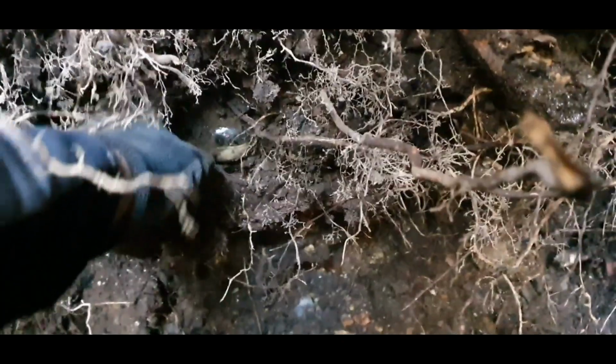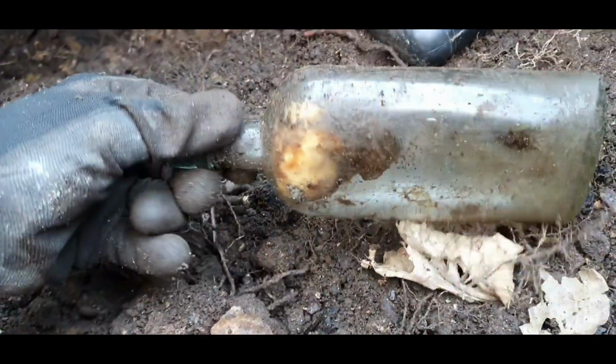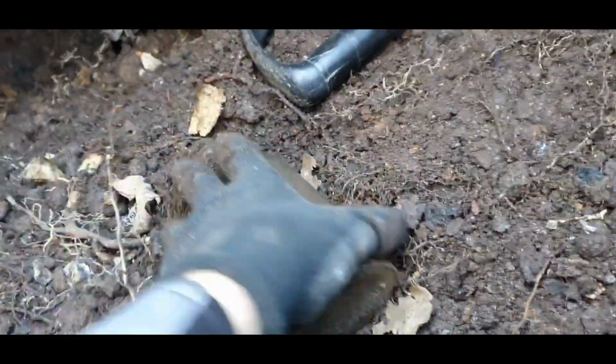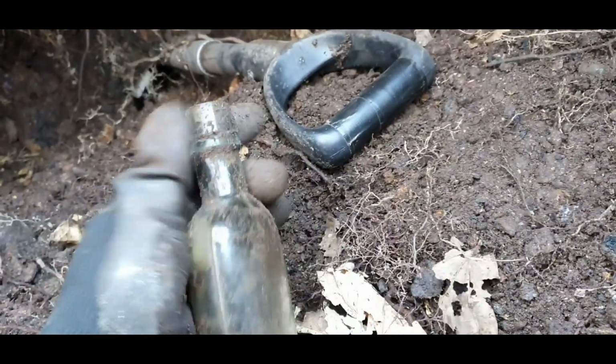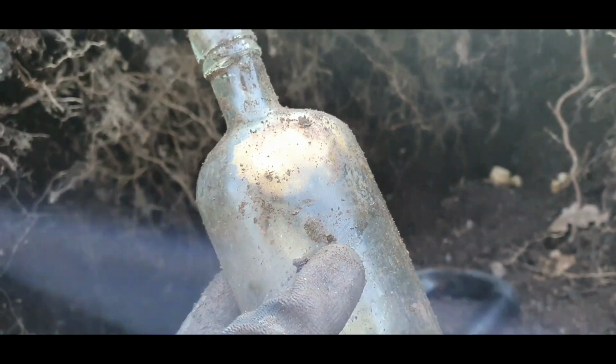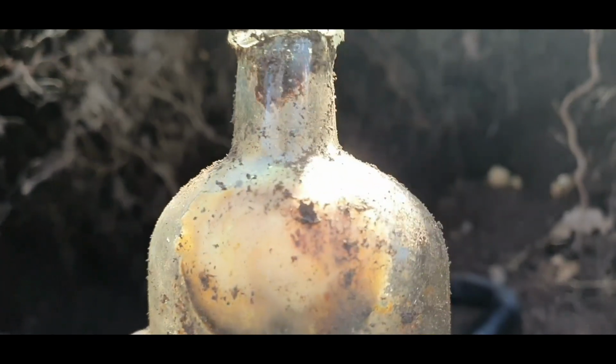Right. I do have a bottle neck there. In here, I'm hoping it could be whole. Let's see if I can get it out. Come on. Oh, let's have a look. We have a med bottle. Unfortunately, it's a plain one. Very early one, but unfortunately plain. I don't know if it is a med bottle, actually. Could it be a whiskey bottle? It's got some white stuff in it, so maybe it's a med bottle, but it's got a plied lip.